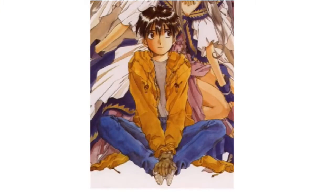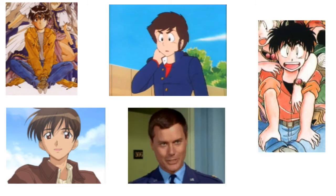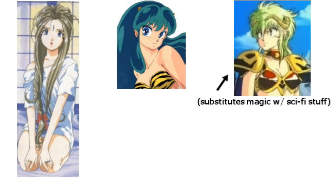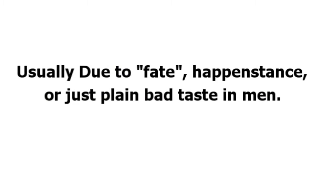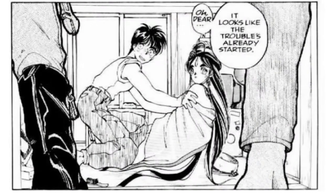As we said, it basically goes like this. This is Schmuck Everyman. He is painfully average and, depending on the series, has few to no redeeming qualities. And one day, a beautiful girl comes along, who also, by the way, has magical powers. And then, for no good reason, beautiful magical girl falls head over heels in love with Schmuck Everyman. Hilarity ensues.